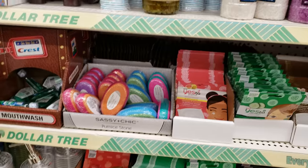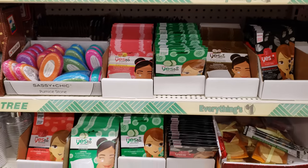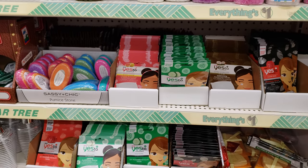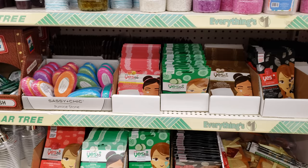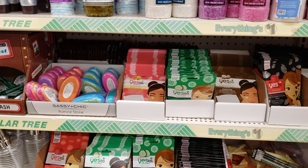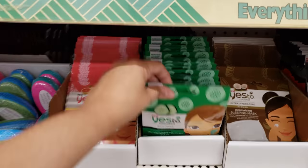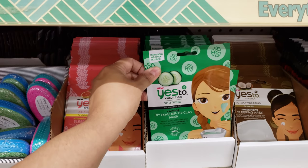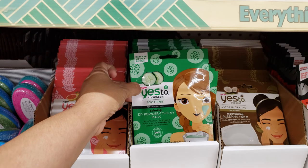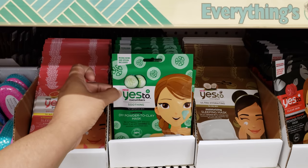So I finally found the Yes To here in my Dollar Tree. I have been seeing people haul them like crazy. If you see it at the Dollar Tree, you guys, buy it here, because it's almost $4-something in Target, maybe between $4 or $5 at Target or Ulta. I do have one of these. I bought one at Ulta a while ago, and I did not care for it, but not at that price. So I would pick it up here in the Dollar Tree.